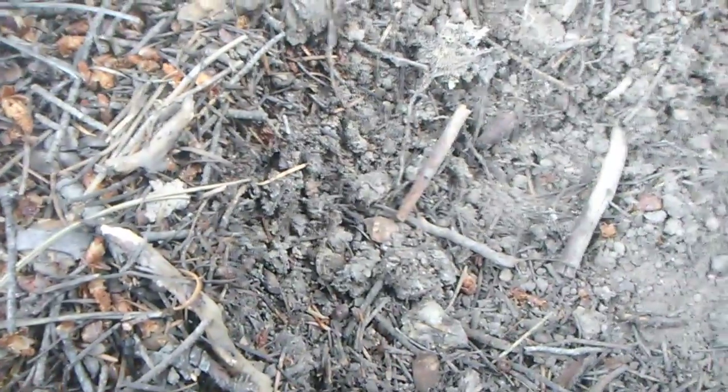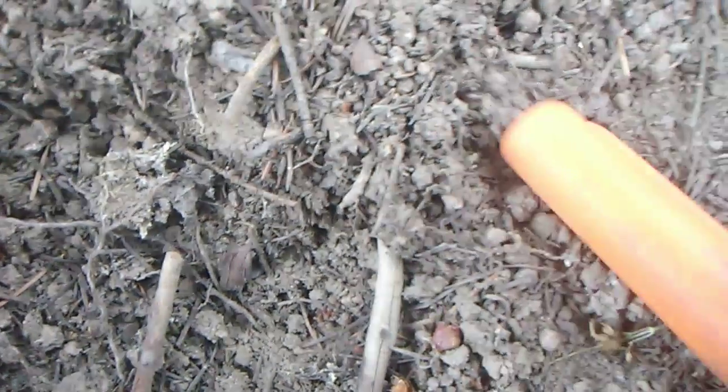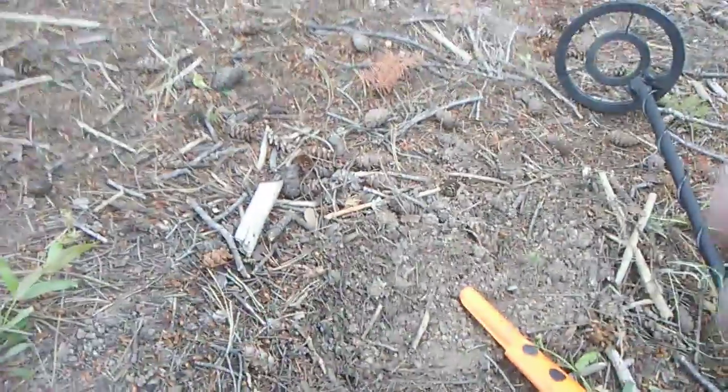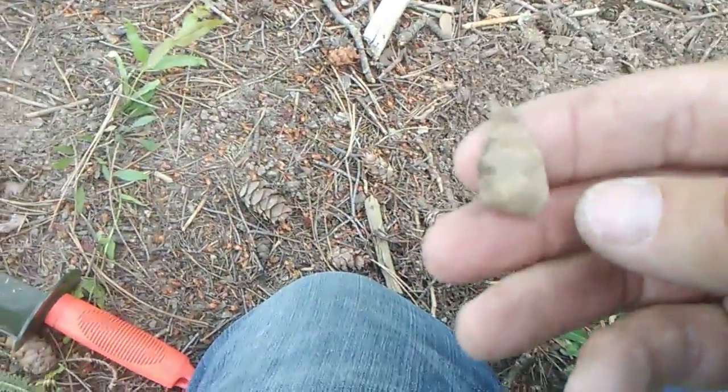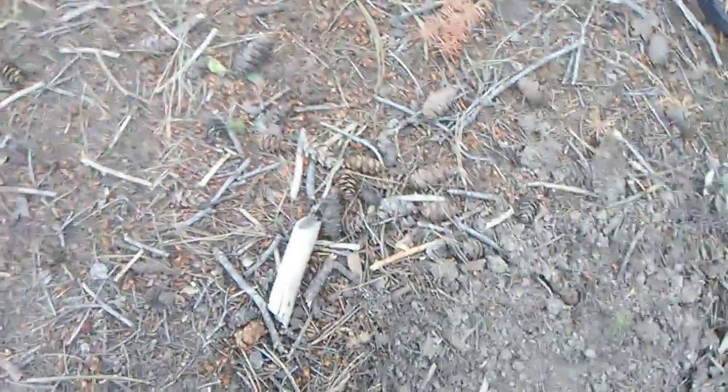Now I lost it. Oh, come on. Oop, oop, oop. Mm-hmm. Oh my gosh, it's like one of those old pull tab can tab things. I don't know how to explain that. Holy cow, that's awesome. Alright, cool. Nice. Pretty cool find.